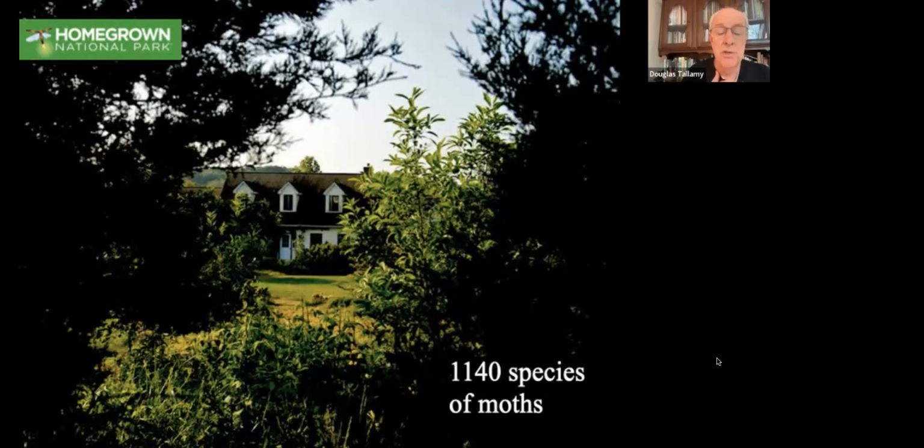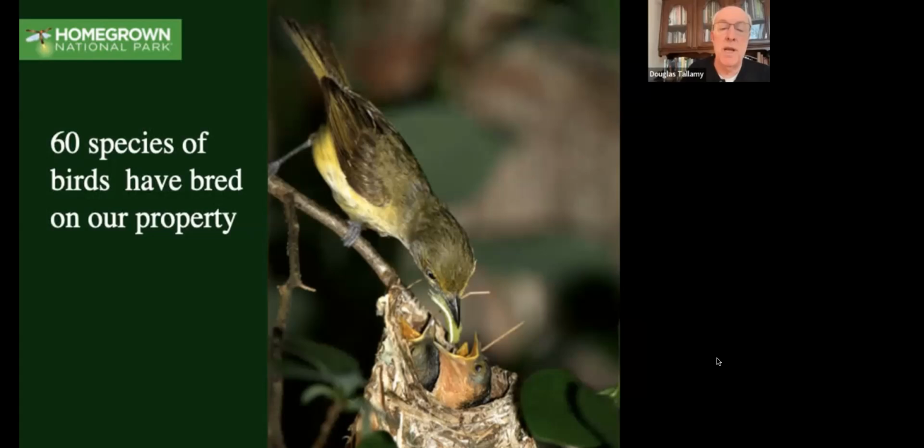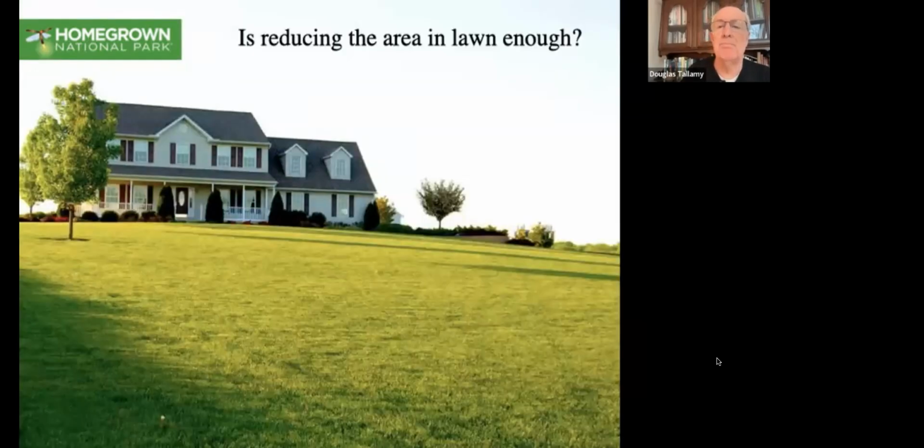And once our research showed that the number of moth species you have in your local food web is a great index for how healthy that food web is, how complex and stable it is, I started counting the moth species that have come to our barren landscape since we moved in, and I am up to 1,140 species of moths, that's 44% of all the moths that occur in the entire state of Pennsylvania. They are there because we put the plants back. And because so many of them are types of bird food, we now support 60 species of birds that have bred on our property, not flew by, but bred.